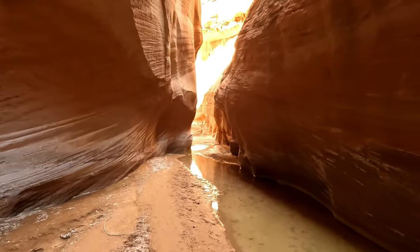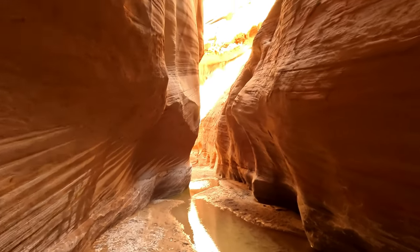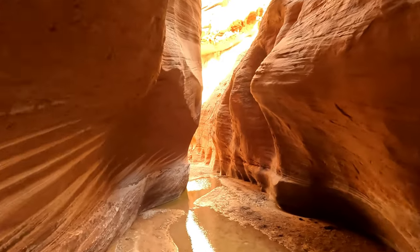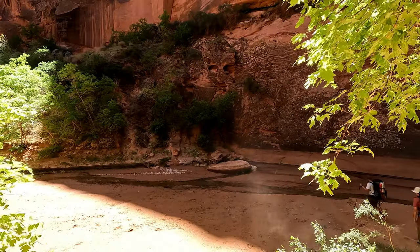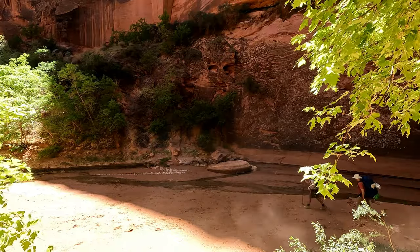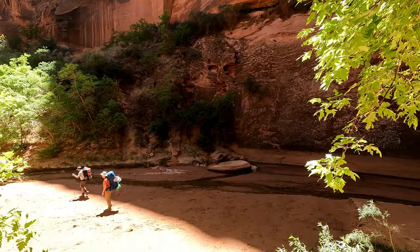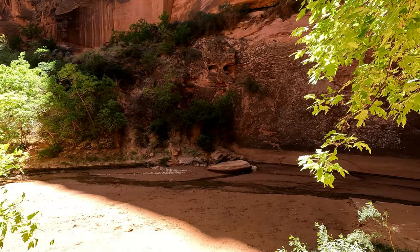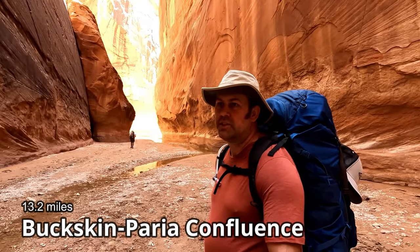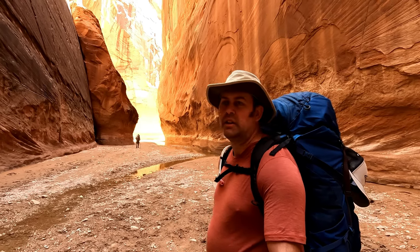We are just arriving back at the confluence after our hike back of 3 miles. Went quite quick. Okay, so we're back at the confluence, and now you can see we have our backpacking gear on. We're going to backpack 5.2 miles to Big Spring.